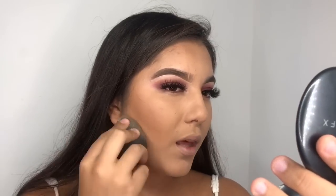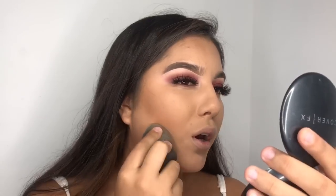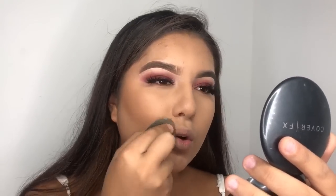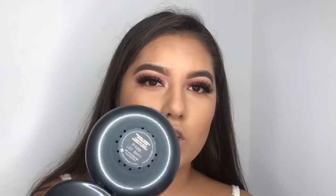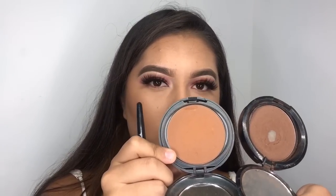I apologize about that. So one thing I hate doing is cutting my contour. What I do is get my beauty blender and whatever product is left over, I kind of just press in and it cleans up my contour for me. So then the next powder that I use is the Cover FX face powder in P100, and this is my bronzer. So I can show you guys the two different powders that I use. I use a contour shade and then a bronzer shade. So this is my bronzer and this is my contour.